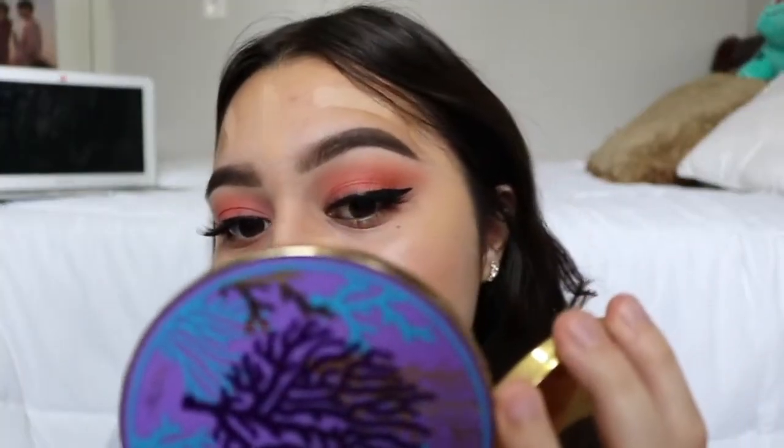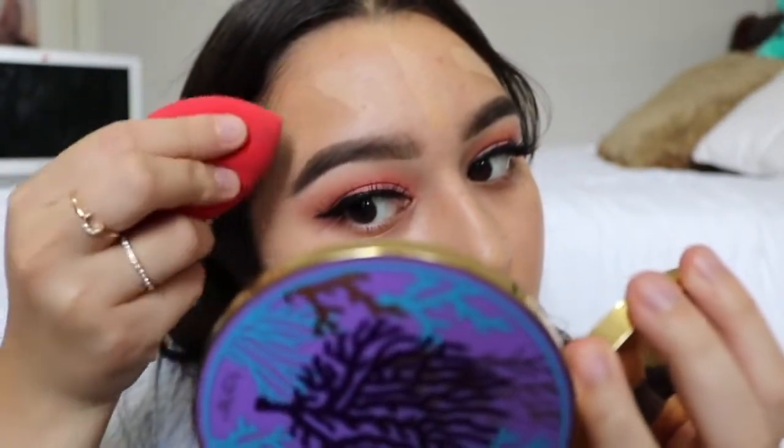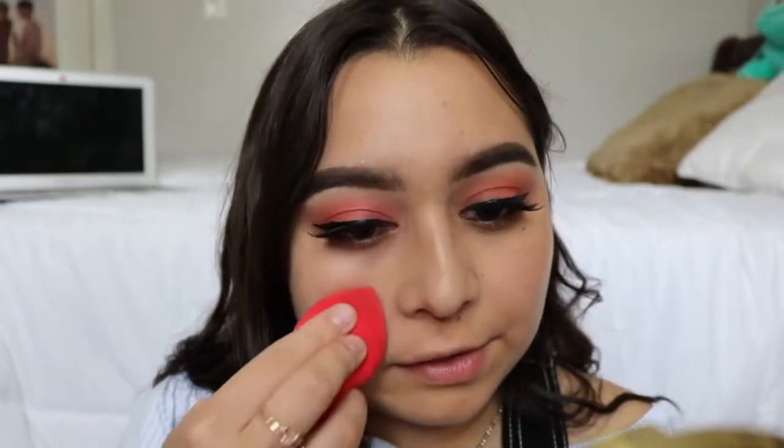But oh my gosh, I think I did a good job. I like this foundation. It's so glowy. Look at my skin. I want to say it's medium coverage. I do like full coverage, but I'm not the biggest fan of it. I do prefer light to medium when it comes to events and stuff. I don't mind it if the foundation is full coverage.